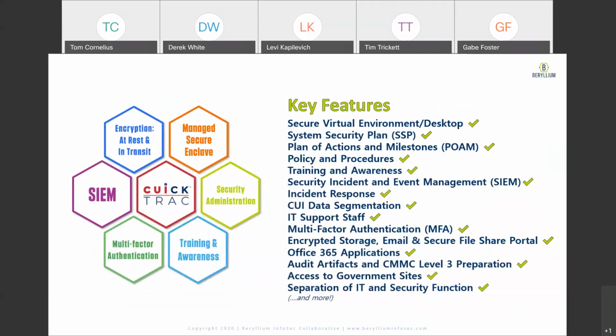that's exactly what we do at Beryllium InfoSec Collaborative. It's one of the ways that we help small businesses. This was done out of necessity, and we call it Quick Track. This was going back a couple years, way before the CMMC. We were very fortunate to work with companies that support the DoD, that wanted to get the requirements in place. They understood the importance of it, whether they were being pressured by their prime or not. They wanted to segment this data in this approach because they saw it as a practical and affordable way to do it versus doing it themselves.